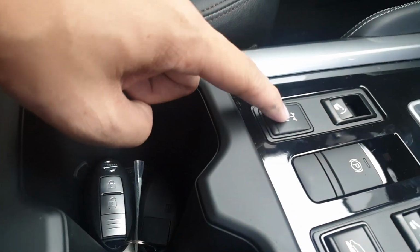You can tumble the second row seats with a flick of a button. It comes with a differential lock. Very useful when off-roading.